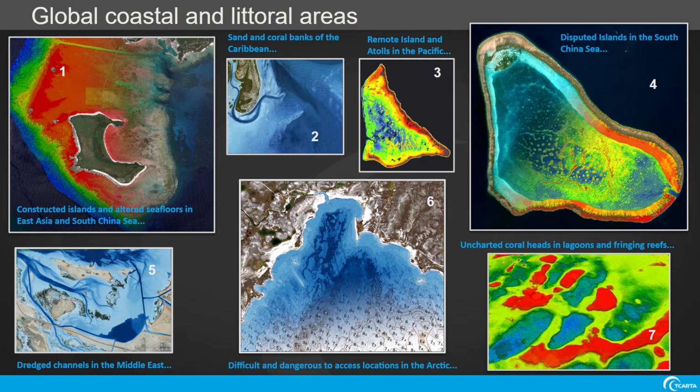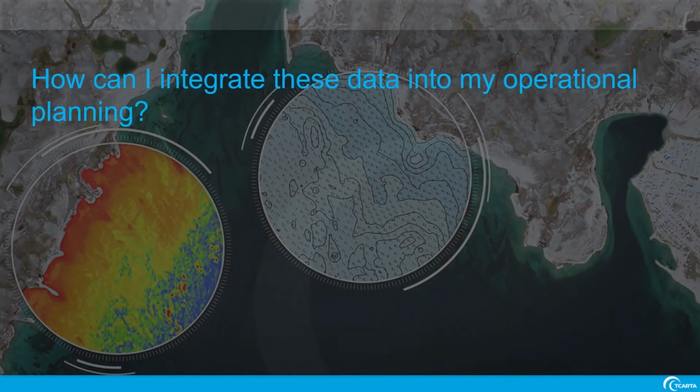Last but not least, Image 7 depicts the effectiveness of satellite derived bathymetry in locating unmarked coral heads in lagoons and coastal areas around the world that are generally left uncharted but can be critical to geospatial intelligence operations. Those are stunning images and interesting use cases to think about. And shifting this discussion even deeper into use cases and the end user's perspective, I'm wondering, how can these data be incorporated into operational planning workflows?